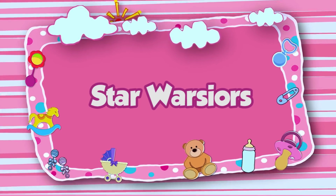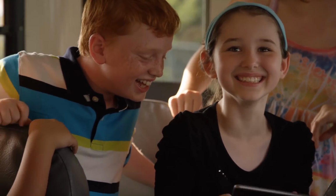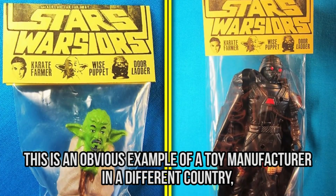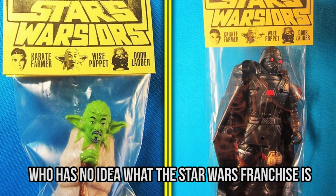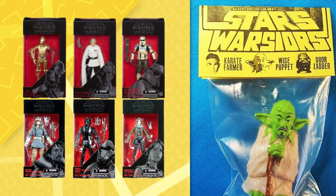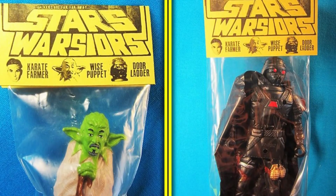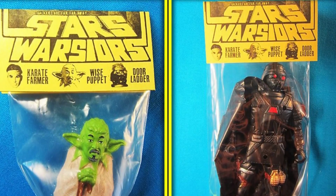Star Wars ears. This one has so many hilarious things going on, we don't even know where to start, but we're going to take a crack at it. This is an obvious example of a toy manufacturer in a different country who has no idea what the Star Wars franchise is, trying to capitalize on merchandise without getting sued for trademark violations. It seems like they were a bit off on the translations, or they decided they could come up with something better than George Lucas did.